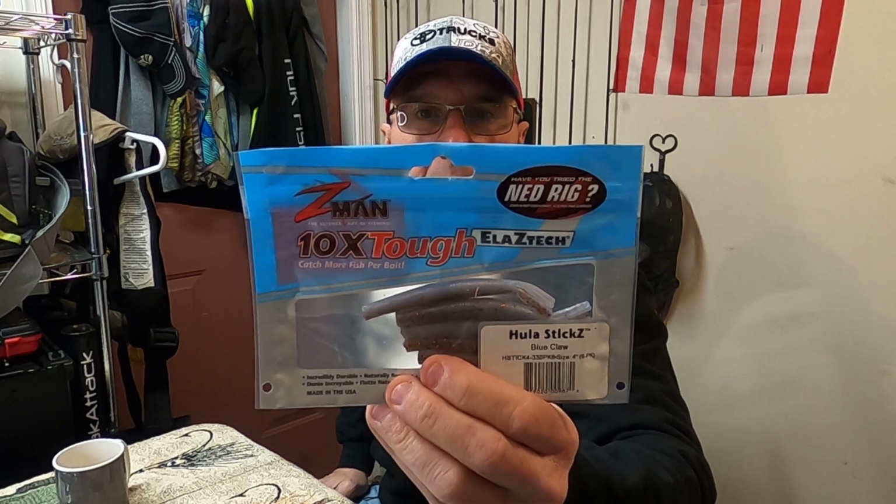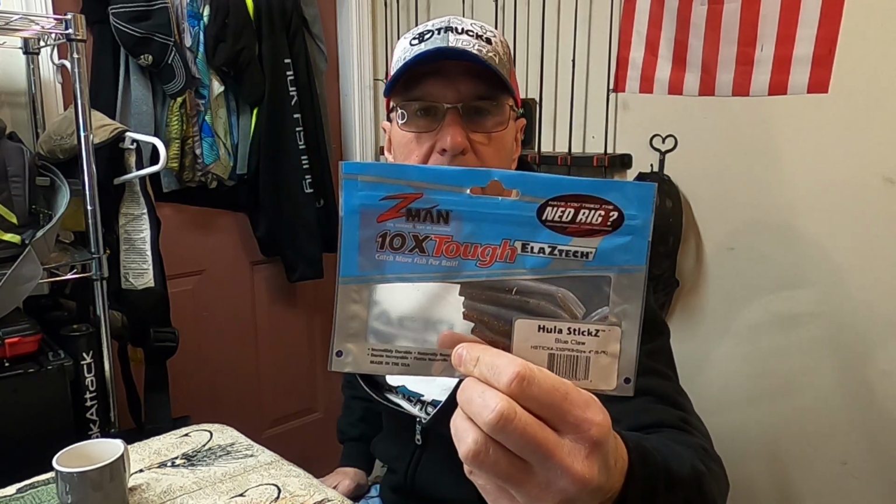So the next bait I picked up from Z-Man is the Hool Stick Z. It's a 4-inch bait. It's like a mini version of the Bang Stick. It's got those little tentacles on it. This color happens to be blue crawl. So it's like a green pumpkin. It's got some metal flake in there and a little bit of blue. Again, sitting on the bottom. I could just see this thing sitting there and those tentacles waving around.